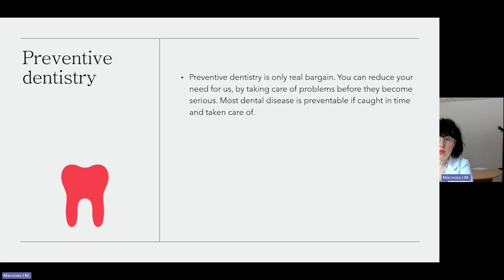Preventive dentistry. What is it? Preventive dentistry is only a real beginning. You can reduce your need for us by taking care of problems before they become serious. Most dental disease is preventable if caught in time and taken care of. We all want a bright, healthy smile that lasts a lifetime.